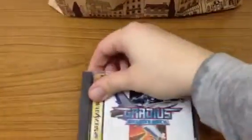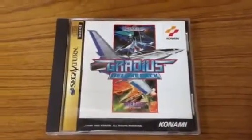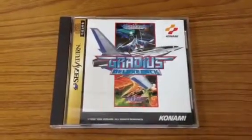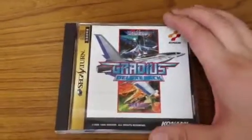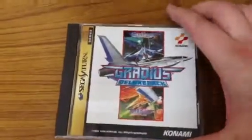What's next? The Gradius Deluxe Pack for the Sega Saturn. They had it for the PlayStation 1 and the Saturn, and the PlayStation version was a little scratched up. It had a sticker saying it doesn't play on the PS2, and it cost more than twice as much. So it was kind of a no-brainer to go for the Saturn one. Also, I need to beef up my Saturn shmup collection because I have a lot more on the PlayStation 1. I also found Gradius Gaiden, but I already just bought that on Amazon, so I didn't pick it up, but I got this one. Next.